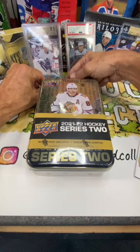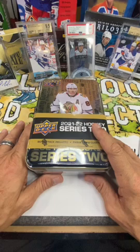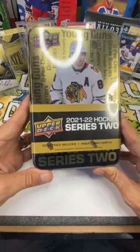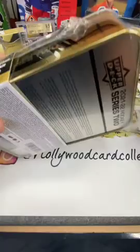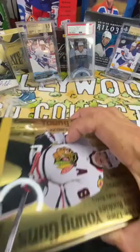Today, we're still going to be diving into that little stocking I got over at Target. We're going to do a tin. I've never opened a tin of Series 2 21-22 hockey. Let's have a go at it and see what these little tins have. Let's try to find a monster Young Gun in here, or get lucky with an autograph or whatever. But I like the tin. The tins are nice to have around.